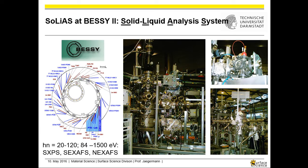And as I've already said, we have a setup at BESSY, the synchrotron source, which is called solid liquid analysis system because it was originally designed to look at electrochemical interfaces, which we do electrochemical experiments, and then this setup is somewhere here on the top, and then transfer the samples to the measuring setup. But we also transport our deposition chambers to the system there. That means we can deposit the film materials in a similar way as we do it at home and have them in the same condition for analysis.